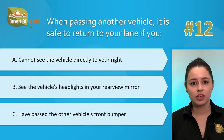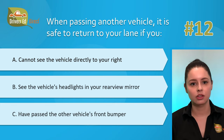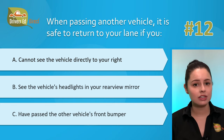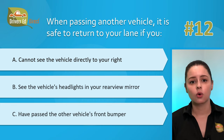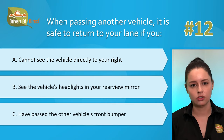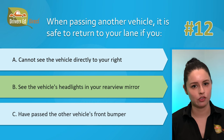When passing another vehicle, it is safe to return to your lane if you A, cannot see the vehicle directly to your right, B, see the vehicle's headlights in your rearview mirror, or C, have passed the other vehicle's front bumper. Correct answer is B, see the vehicle's headlights in your rearview mirror.